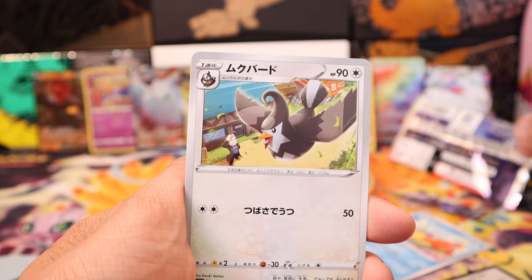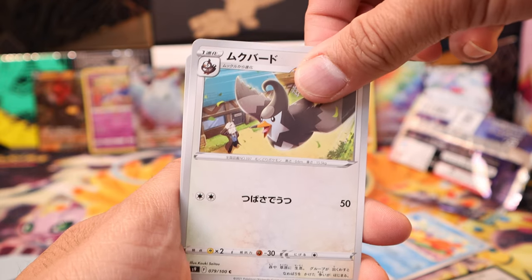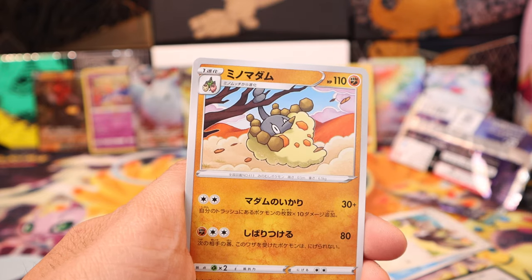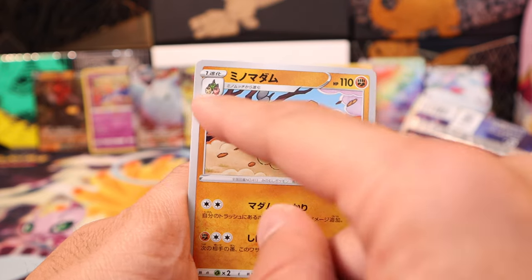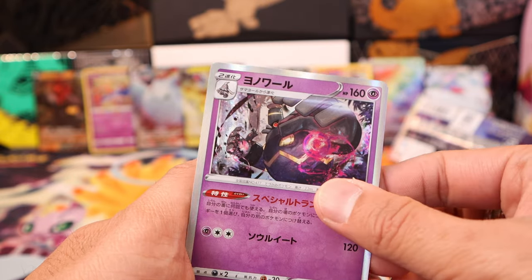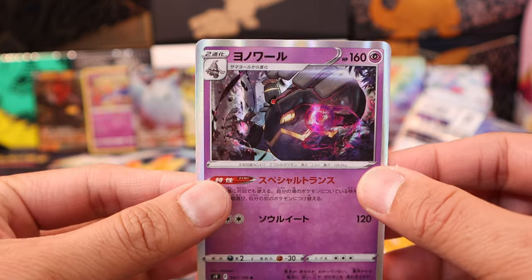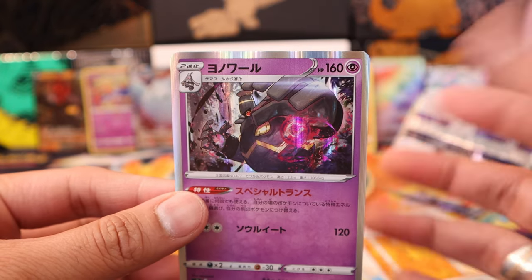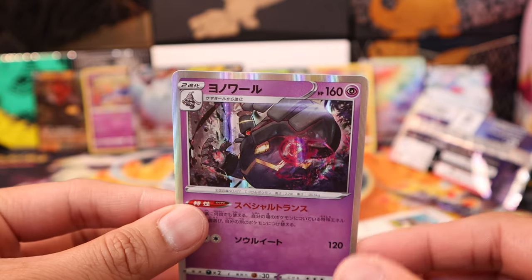Oshawott bathing in that swamp water. Swampy nut water. Staravia, Staraptor, Star... what's your name? I don't remember. Burmy? Why are there three of them there? And our rare? Oh. A nice little Dusknoir. Well, at least this was a better card than the Hyper Rare Pikachu that we didn't get, I guess.